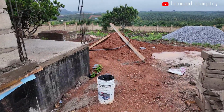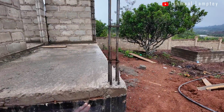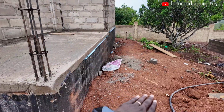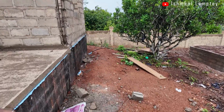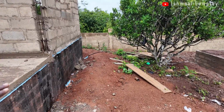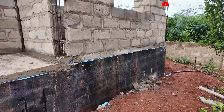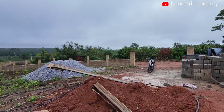So this is the porch. As you can see, there's going to be stairs over here that will climb up. There's going to be stairs over here as well as a ramp, which is going to make it easier for people with disabilities to also access the building without any challenges. So this is actually the front part of the building, which overlooks the mountain.